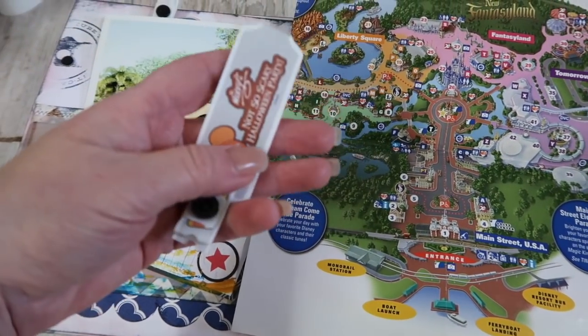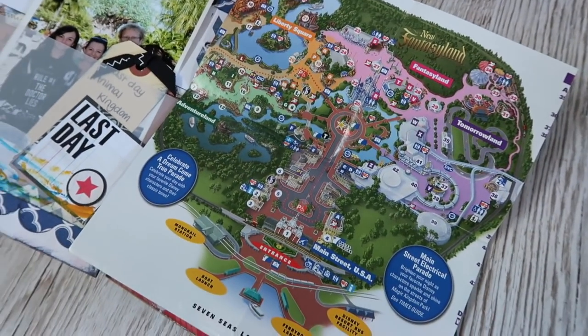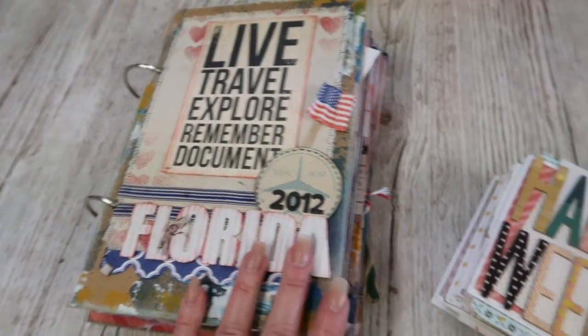I've also kept our Mickey's Not So Scary wristbands, and I've also kept the park maps from that trip as well. So that I really recommend doing.